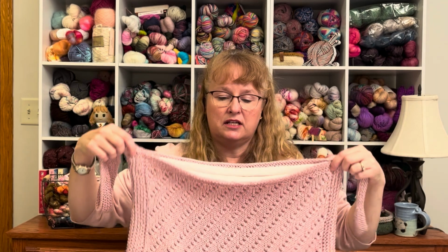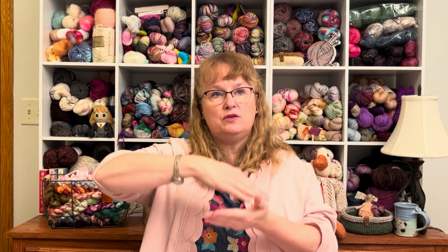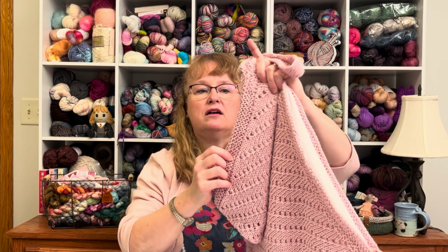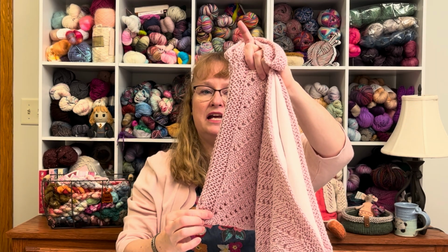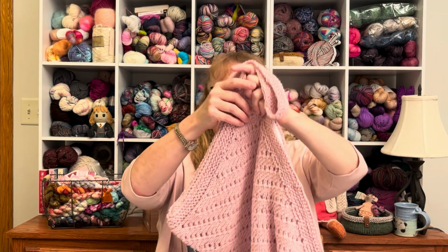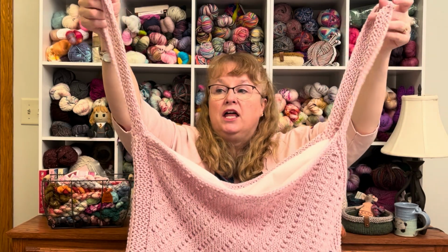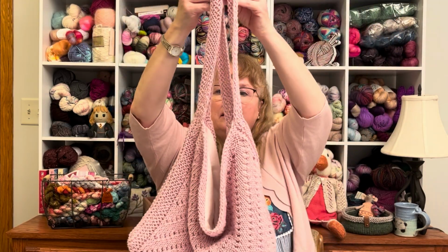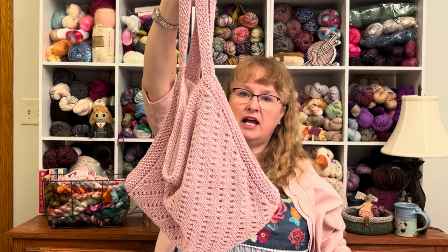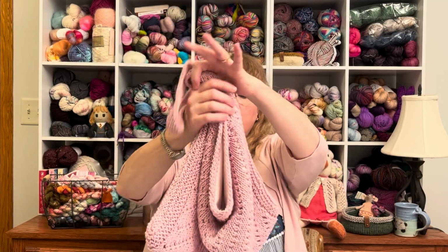So you knit this long panel, and then you pick up and knit this garter border along the side of each long side, and then you sew together, and then you join and add the strap last. So looking at it like this, it's really cute how it kind of folds in on itself.